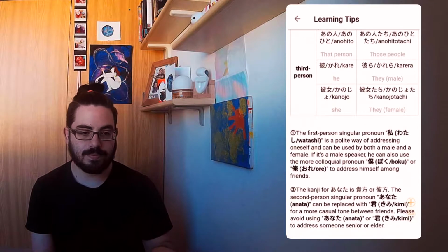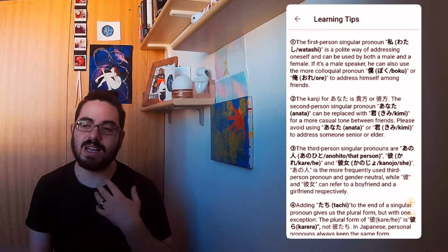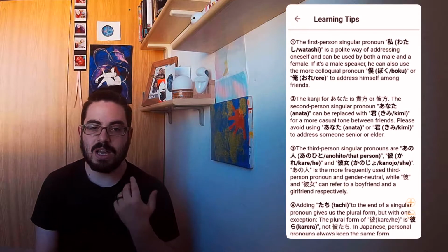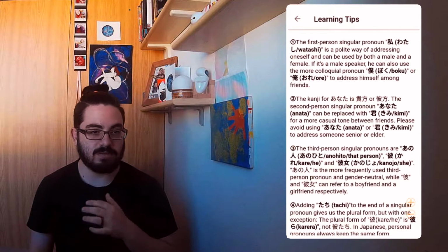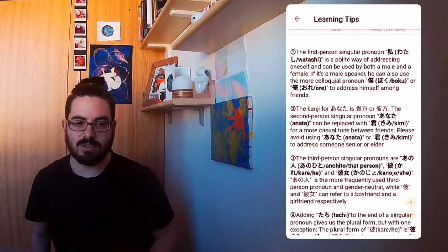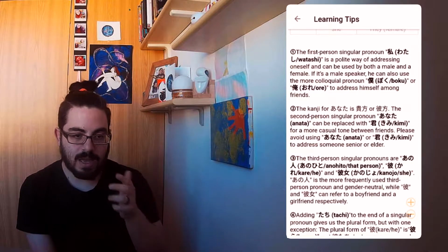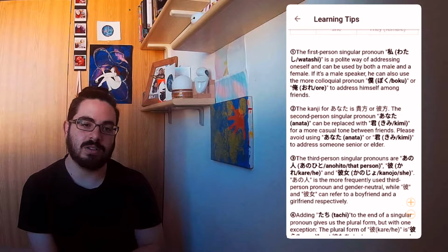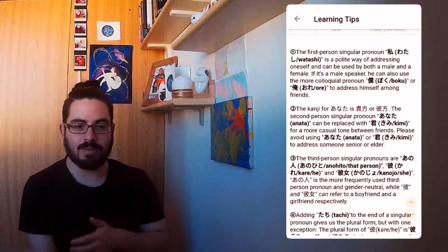Okay. I didn't even read this through the first time I've done the lessons. Also, the first person is watashi as a polite way, but you can also say boku or ore. Ore is more like men, boku is more like boys, I seem to remember, I don't really know, but atashi, I think, was for girls? I don't remember, there was something for girls. The second person singular pronoun anata can be replaced with kimi. But again, please avoid using anata or kimi to address someone senior or elder. There we go. You don't really use the second person to refer to anybody with respect.